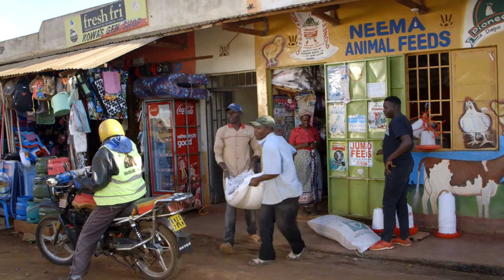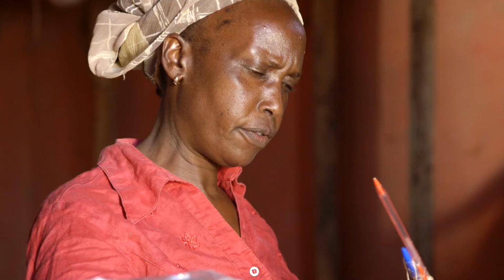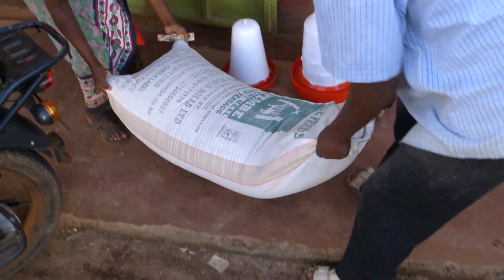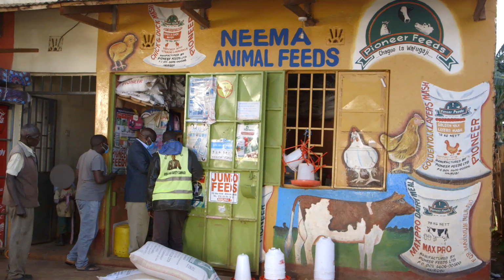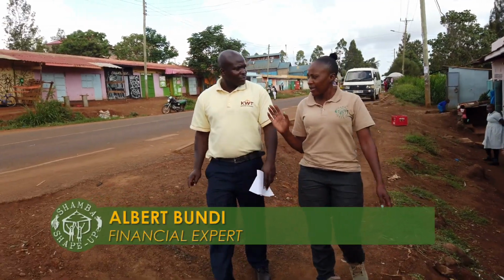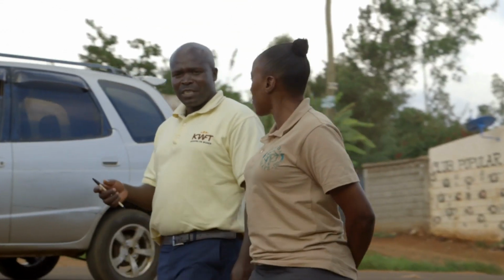Nessy is not only a successful farmer, she's a successful businesswoman as well. She runs her own AgroVet shop in the village nearby. Animal feeds are a popular product. But in the future, she wants to build a larger shop of her own so she can keep more products and stop paying rent. So, I've asked financial expert Albert Bundi to come and give us some advice.